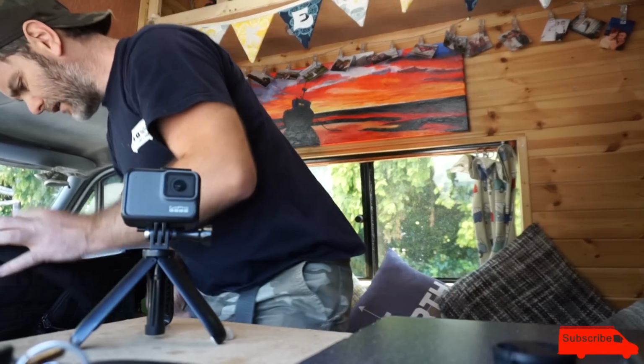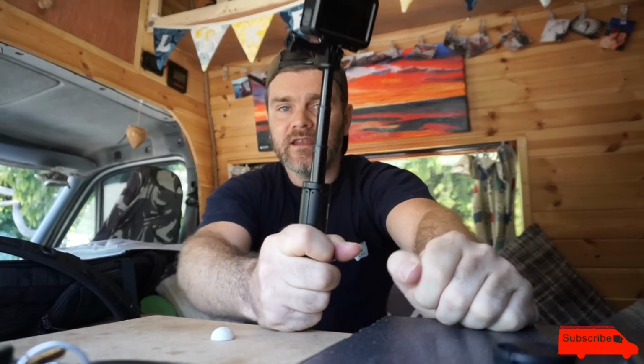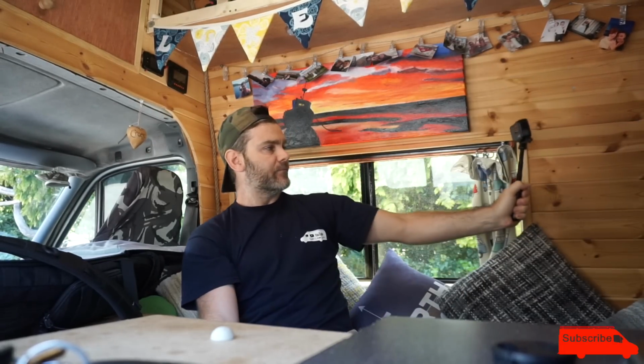This was the next thing I got. I do have a windsock for this, so you can put it in the windsock. Is it not here? I keep losing the blimmin' windsock. I got it with what's called a Shorty tripod selfie stick from GoPro. So yeah, it extends, so you can hold it as a little selfie stick, and it also opens up into a tripod.